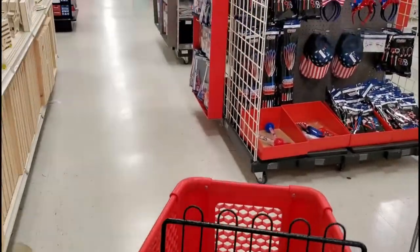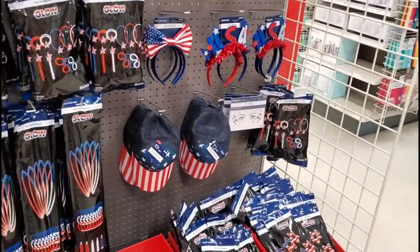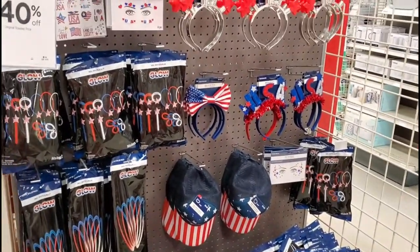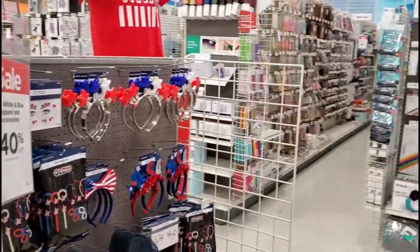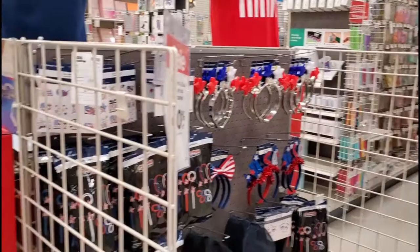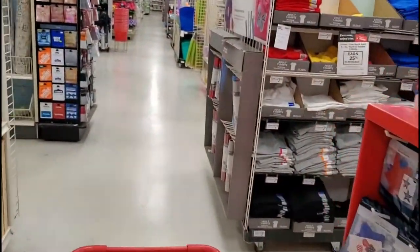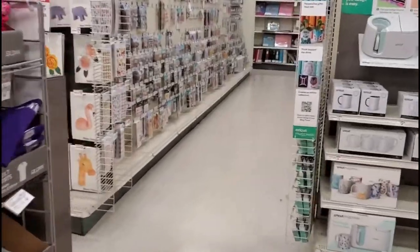But anyway, here's the red, white, and blue section, which I always check out because you never know if I'm going to find something, you know, like 40% off. And then you've got scrapbook and paper crafting and stuff like that. I am going to be going to stickers, so we're going to... Oh, here we go.